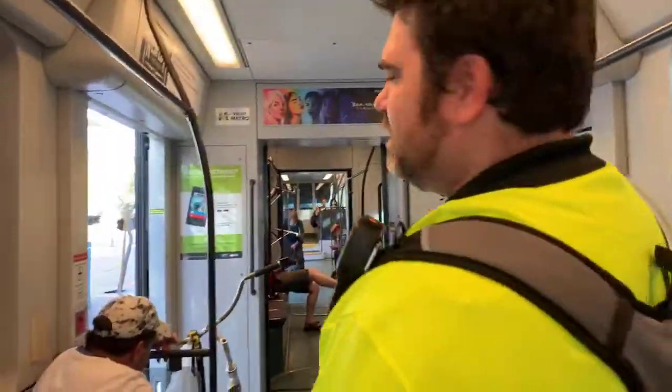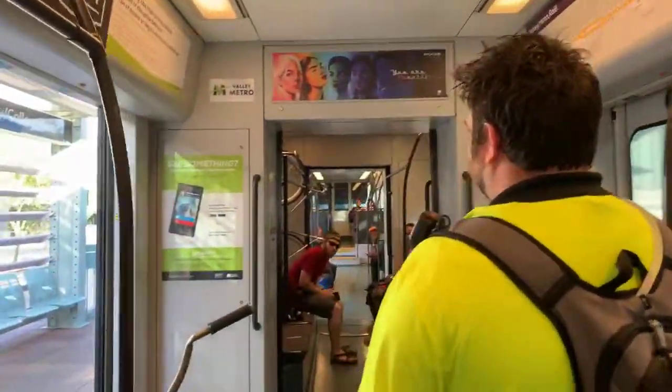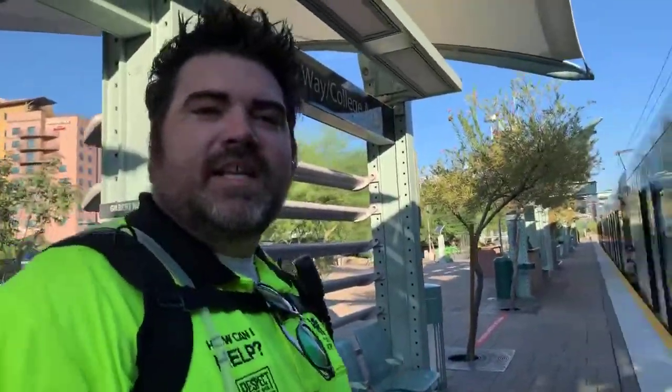It's about 7 o'clock. It's still a little early. We see some passengers on the train. The train's starting to fill up early. People are heading to work, heading to do errands, maybe meet family, run to the hospital, whatever it may be. Light rail gets them to that destination.